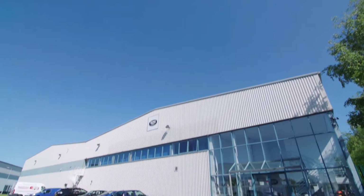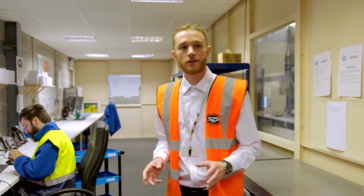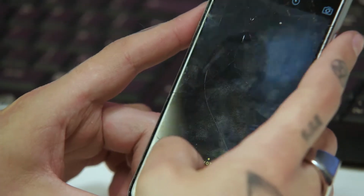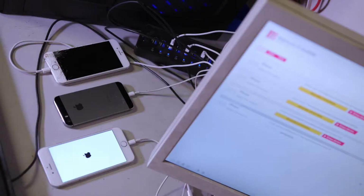This is the S2S facility in Rotherham, South Yorkshire, for all our corporate clients, which obviously includes the mobile phones that we collect and recycle for PwC. So, first and foremost, Aidan, our head technician, would take each device and test them to establish working from non-working. We either test and clean and return it to them, or we can resell it for them and return the revenue back to PwC. We can data wipe those devices and give PwC certificates stating that process has been done.